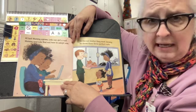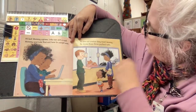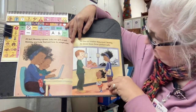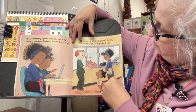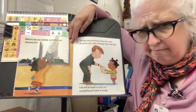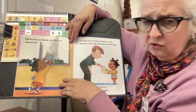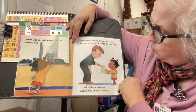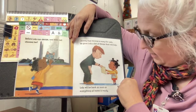At last, Mommy agrees. Lola can get a cat. Mommy and Lola find out how to adopt one. At the cat shelter, they meet Jeremy. He shows them three perfect cats. Look at these cats. Before Lola can decide, one little cat chooses her. Jeremy says moving is scary for cats, and he, that's another one of those words that comes at the beginning of a sentence, gives Lola a list of things that will help. Lola will be back as soon as everything is ready at home.